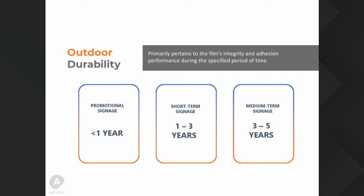Outdoor durability stands for the film's integrity and adhesion performance over a specified period of time. The main obstacle to outdoor durability is always going to be UV radiation from the sun. Therefore, we define promotional signage as graphics that are applied for 1 year or less. So think of seasonal graphics or weekend types of events. Whereas short-term signage typically ranges from 1 to 3 years, while medium-term signage is classified as 3 to 5 years.